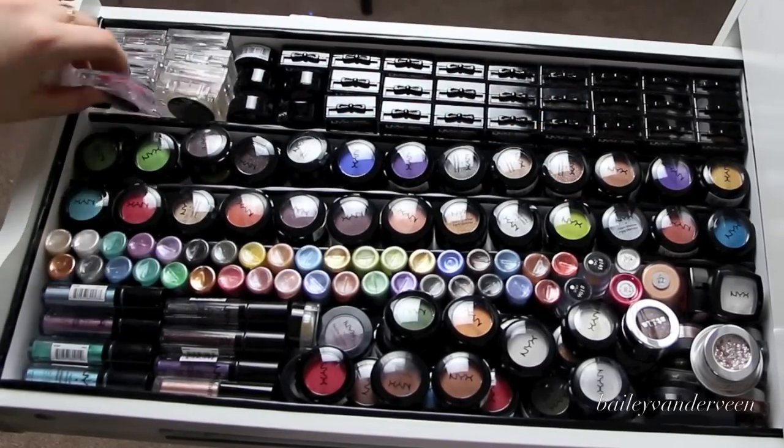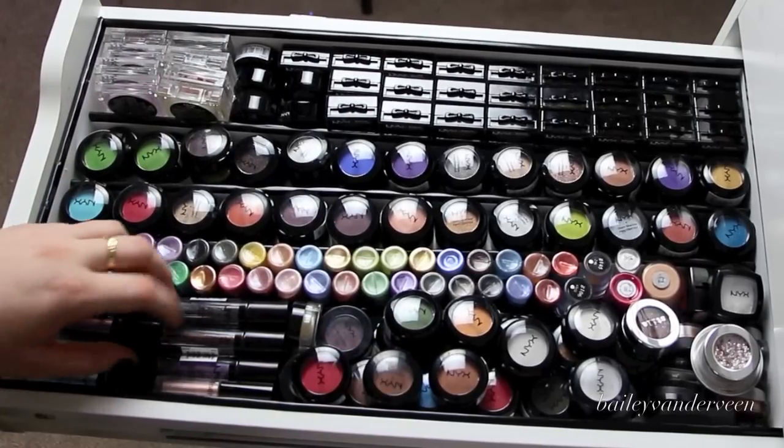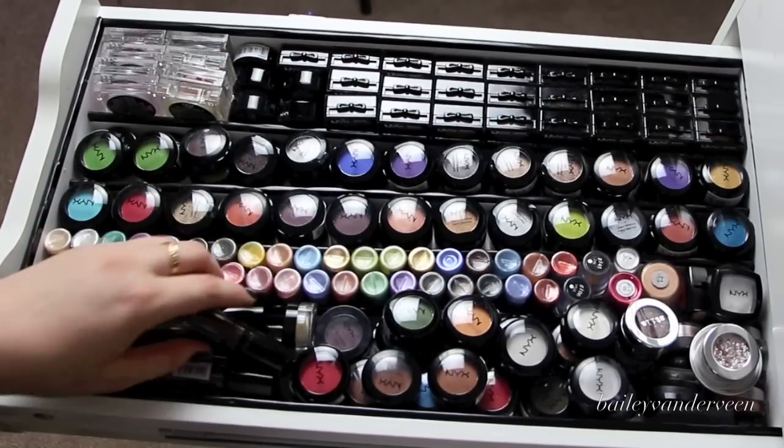I also have all of their primal colors. I have a ton of pigments sitting there. I have a couple from MAC there as well. But, oh, these, what are these called? Glam? No. Loose pigments? Or what are these? What are these called? A glam? I don't know. But I love the one in platinum.